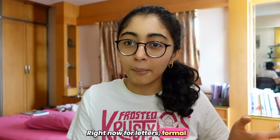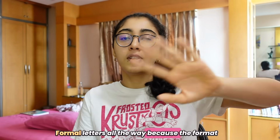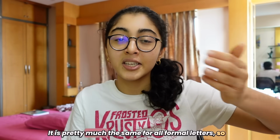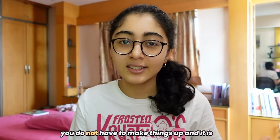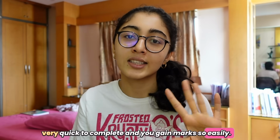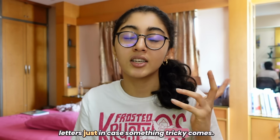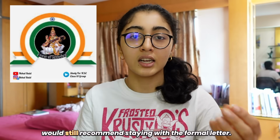For letters, formal or informal, what is better? Formal letters all the way, because the format is so simple. Especially the writing part, it is pretty much the same for all formal letters. So you do not have to make things up and it is very quick to complete and you gain marks so easily. Format, you should know of both the letters, you know, just in case something tricky comes. You should be prepared for both, but I would still recommend staying with the formal letter.